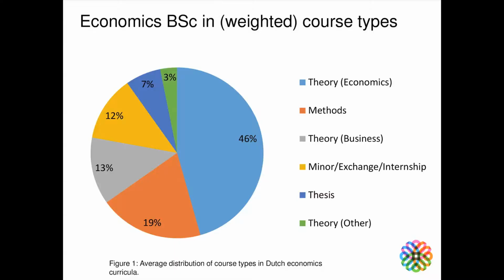This is the content of an average Dutch bachelor program in economics. Almost half of the time is spent on theory courses in economics. 19% of the time is spent on methods, and 13% is spent on business theory, since many bachelor programs spend their first year together with business and economics. This is reasonable. And another 12% is more open with a minor or exchange program or such things.